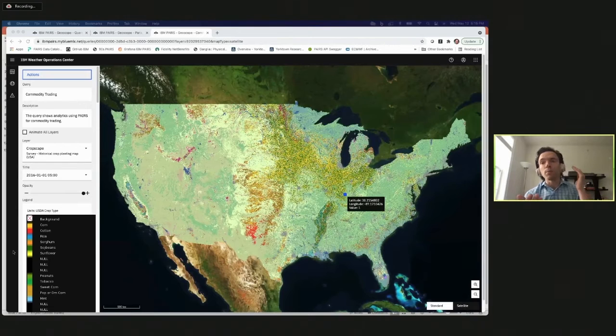So I hope you can still see my screen, because it would be really a shame to not show a demo where you cannot see things. So what are we looking at here? This is now the web interface to Pairs, or to the Weather Operations Center. You see here IBM Weather Operations Center. So this is the commercial version.